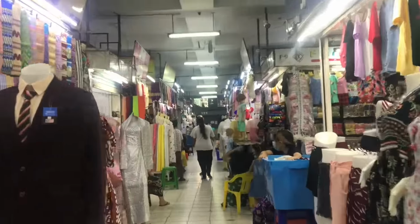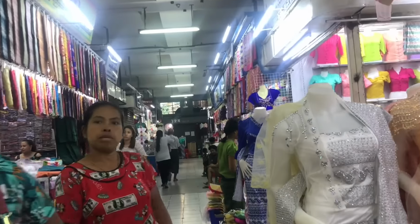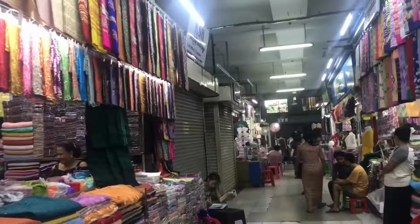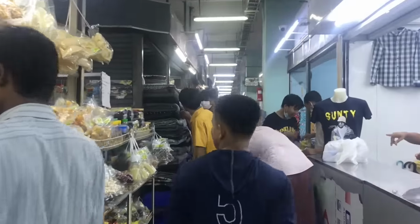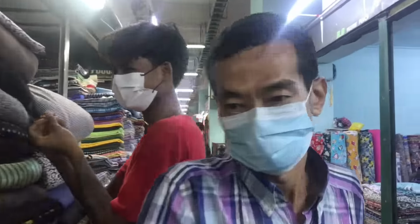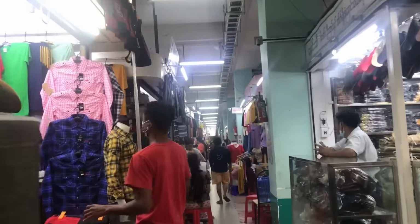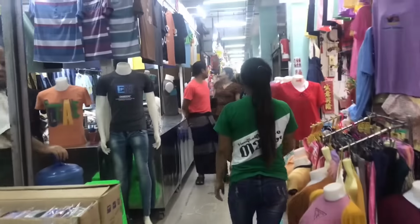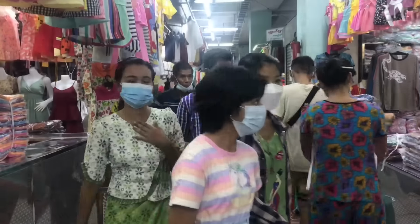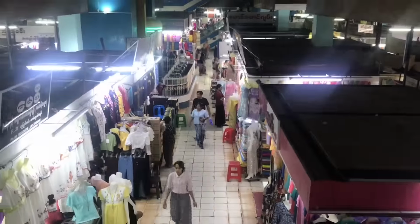This is basically a traditional market. These are some leather bags. You can also get bed cover, pillow cover, towel, etc. here. Let's go to the first floor of the mall. As you can see, these are Myanmar traditional clothing. This is the ground floor of the mall.